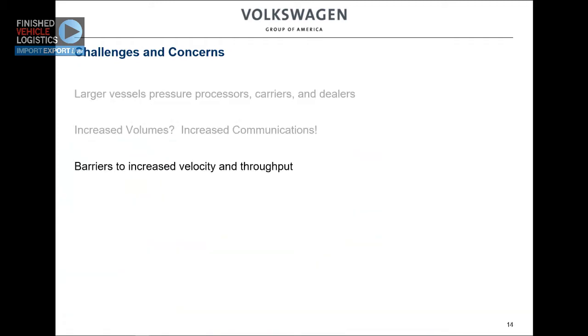Finally, barriers to increased velocity and throughput. We often look at barriers as immovable restrictions. An exercise I like to employ myself is, what would I do if I had a blank canvas? If I did not have to worry about cost, time, infrastructure, contractual restrictions, unions, labor shortages, company policies, the list goes on. If I had a utopia, what would I do?